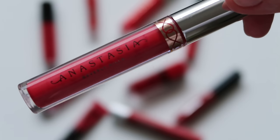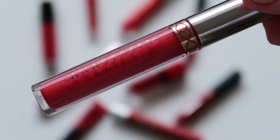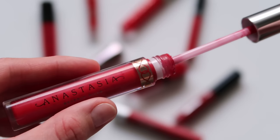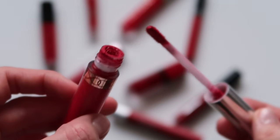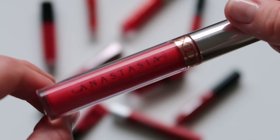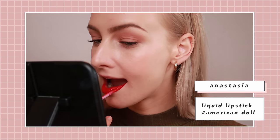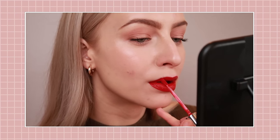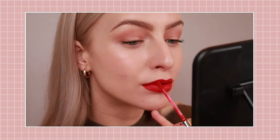The next one is by Anastasia Beverly Hills, and let me tell you, this is one of the best liquid lipsticks I've ever used. Really super easy to apply, very fast. You don't have to spend hours just perfecting those sharp edges. It just goes on so smoothly, doesn't dry out your lips. It's really rich. The color is just amazing, just the perfect color. And Christmas is my favorite.